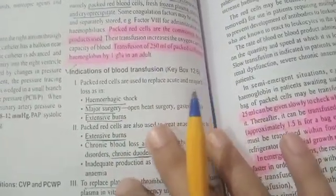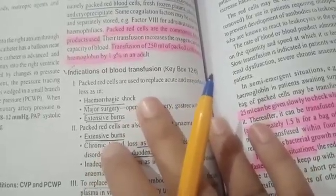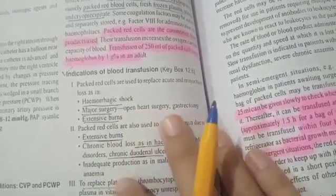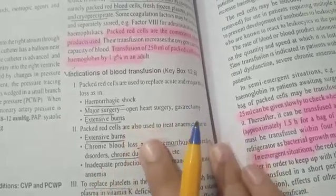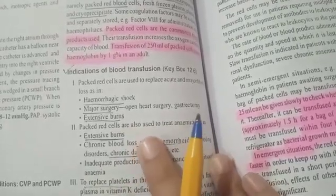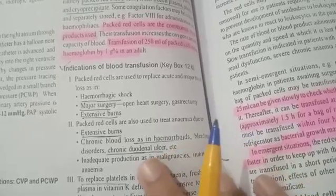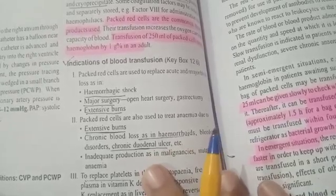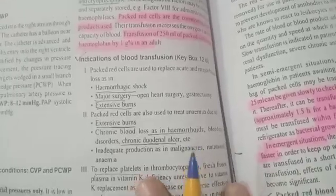When you give packed RBCs, the patient should either be in hemorrhagic shock, or be undergoing a major surgery like surgery of the heart, GIT, or extensive burns. It can also be used to treat anemias that occur due to extensive burns and chronic blood loss, as in hemorrhoids, blood disorders, and chronic duodenal ulcers, etc. And also inadequate production in malignancies or nutritional anemia.